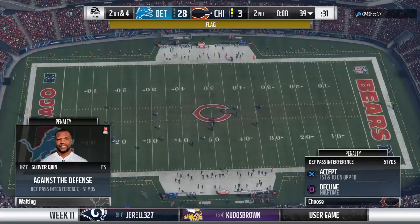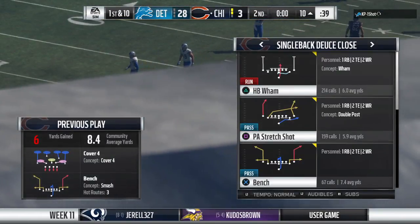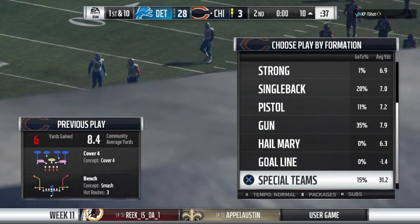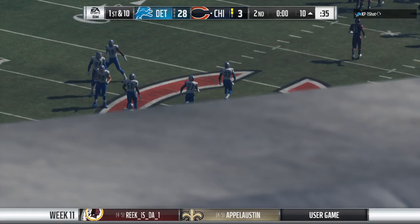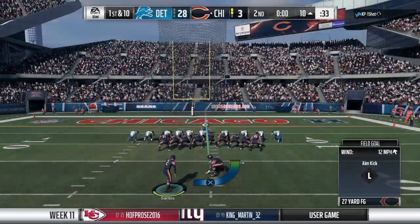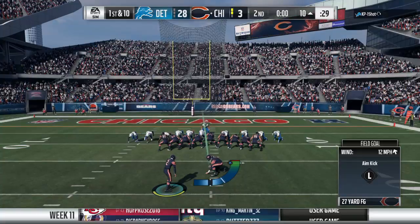However, we do have a flag down. Let's check in with our referee. So that PI call will give him one more play. And it'll be an untimed play as well. Now the half will end after this one unless there's another defensive penalty. So even though it's first down, here's the field goal unit on now to try to get 3 before halftime.